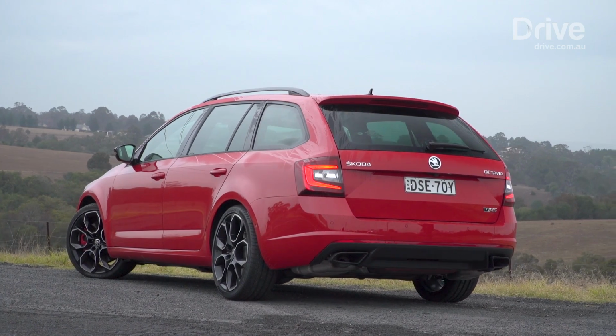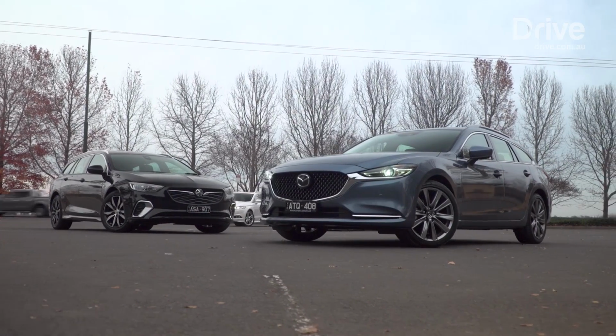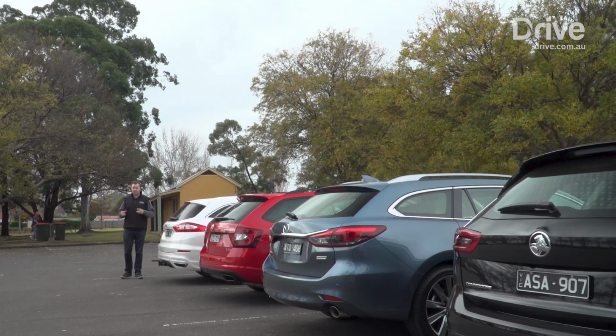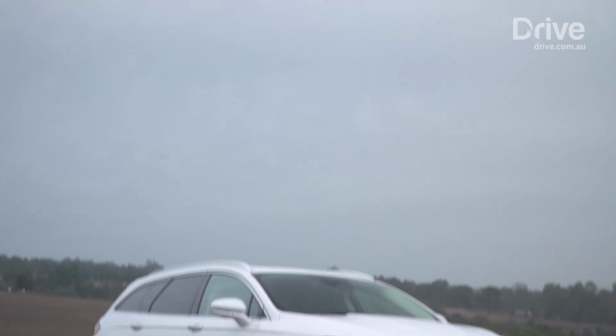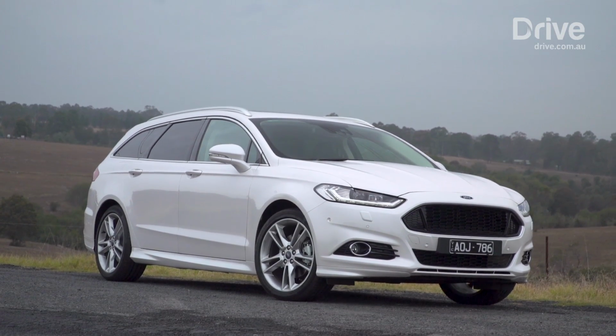And as usual, we'll be comparing the group on value, practicality, presentation, and dynamics. So let's find out which is the pick of the crop. So let's start with value, specifically pricing. We've got the Ford Mondeo Titanium, which is the most expensive here at just under $50,000.